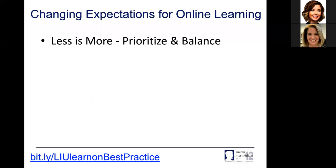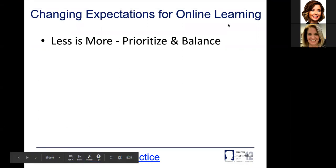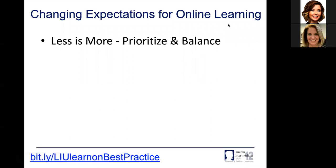Remember, these are some great best practices to consider no matter what kind of instruction you're providing: less is more. This time, it's going to look different than it did in the past. So keep in mind, less is more. It's great to use videos with your students if possible. They want to see your faces and so do the parents.